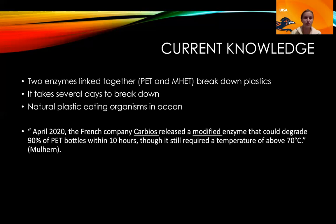So this quote says, April 2020, the French company Carbios released a modified enzyme that would degrade 90% of PET bottles within 10 hours, though it still required a temperature of about 70 degrees Celsius. So what this just says is that it could take something as little as 10 hours, but it also has to do with the environment surrounding the plastic. So depending on if it's colder or hotter temperature, it will either increase or decrease the production of the enzymes.